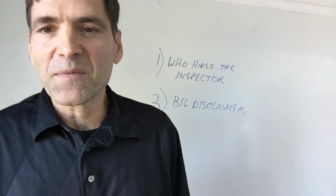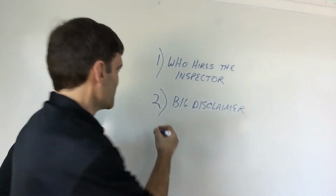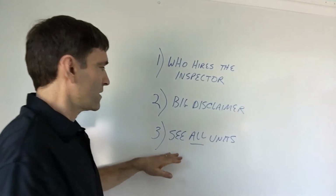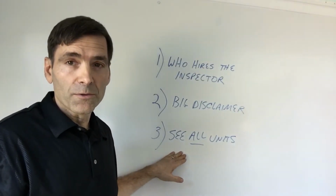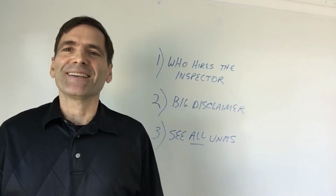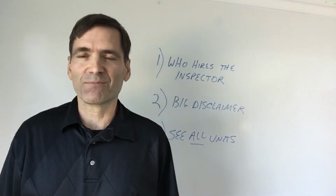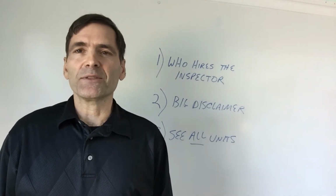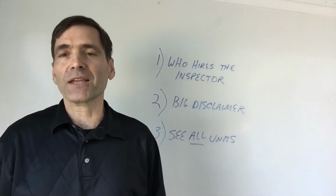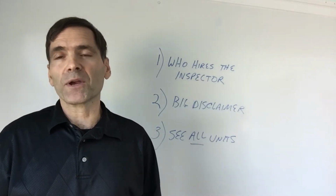So number 3, as far as the 3 biggest mistakes that people make with commercial properties, is you're going to want to see all the units. Now, it's interesting when you're going through, you know, an 18-unit apartment building. It's probably not a surprise that there's a tenant that never lets anyone in their unit, or they don't happen to have the keys, or they can't get in, or the person was supposed to be home and they're not there, so you can't get in to see that one right now.